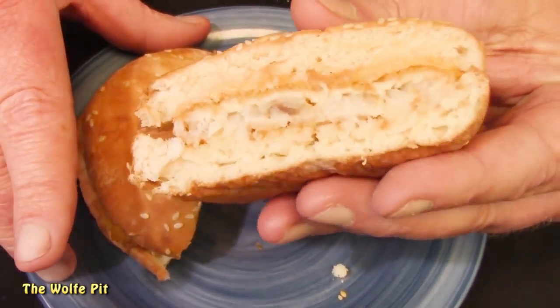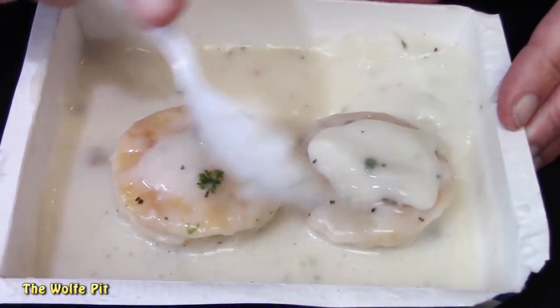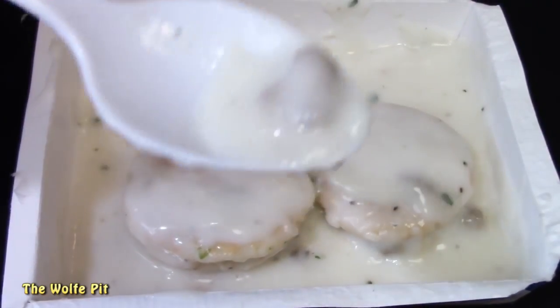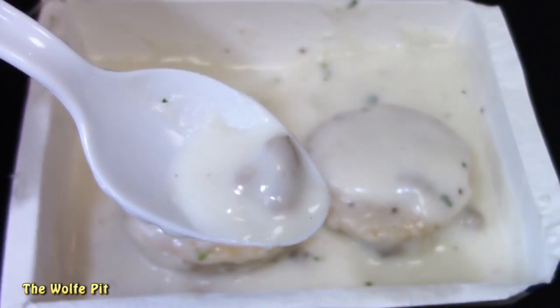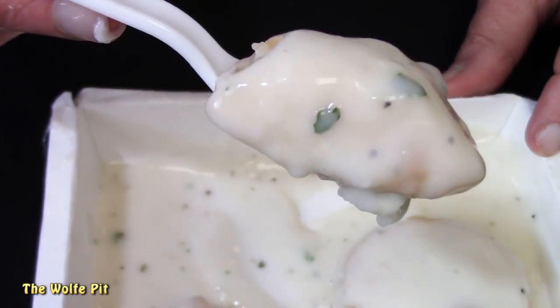run for its money. Larry the Cable Guy tried to get her done with his biscuits and sausage gravy, but he didn't succeed. There were literally only five rat turd-sized pieces of sausage, the biscuits were doughy, the gravy was really bland, and they put parsley in sausage gravy. You simply don't put parsley in sausage gravy.